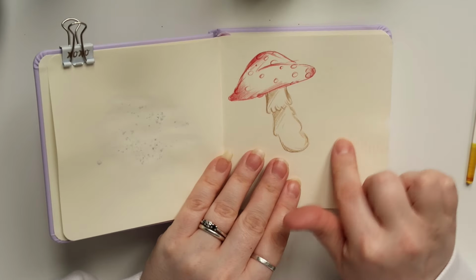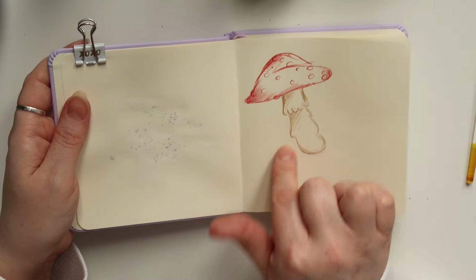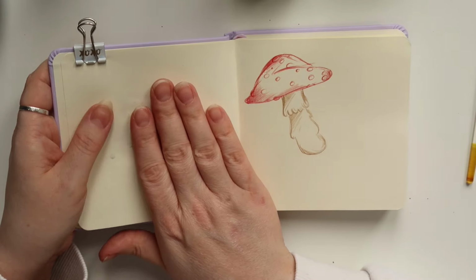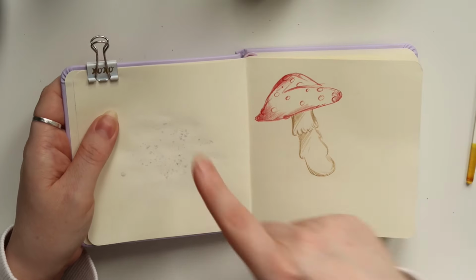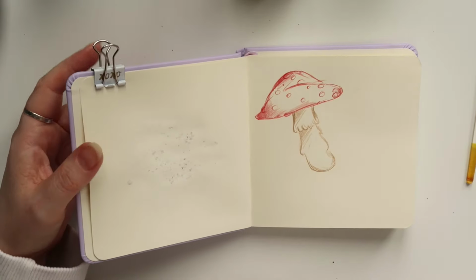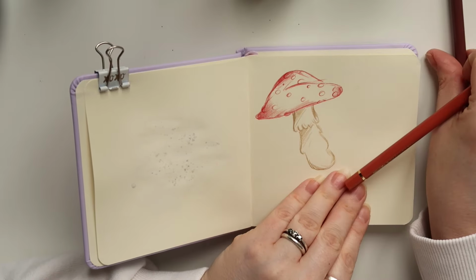I want to fill this page. I know it's in a lot of people's eyes sacrilege to skip a page, but what I'm going to do is go away and fill this with some sort of background, and then in our next session I can come back and actually finish this one off. But for now I'm just going to sit and draw mushrooms and fill this page.